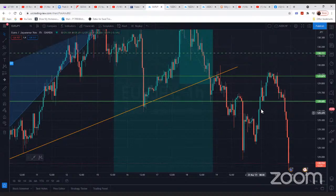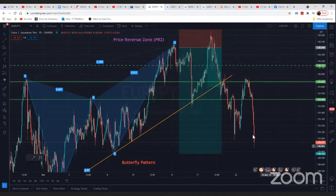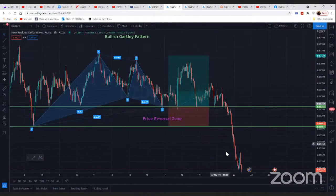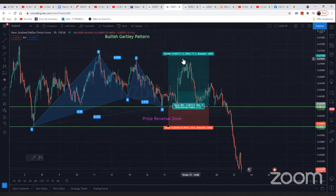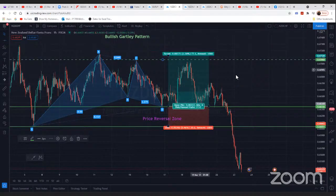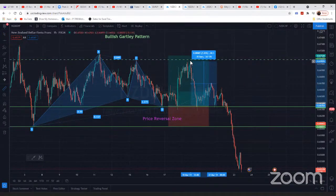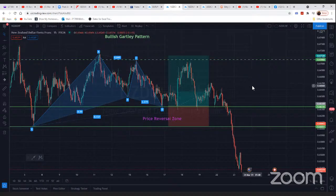Let's run through them first. So this is basically one of the patterns we posted last week, and it's playing out beautifully. There was another one we posted, which was this one. It almost hit our take profit area. Well, that's fine. That's good enough, isn't it? If you got in here, it delivered as much as 68 pips on the 1 hour time frame. That is good.